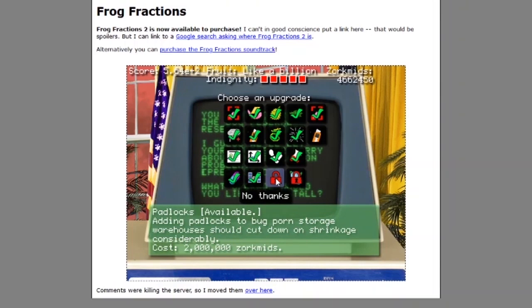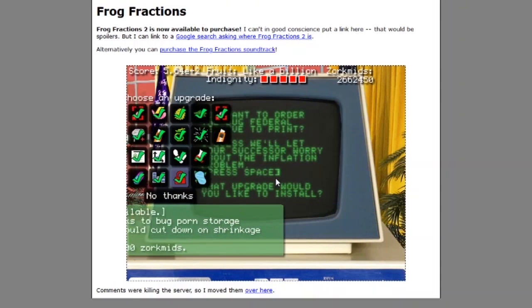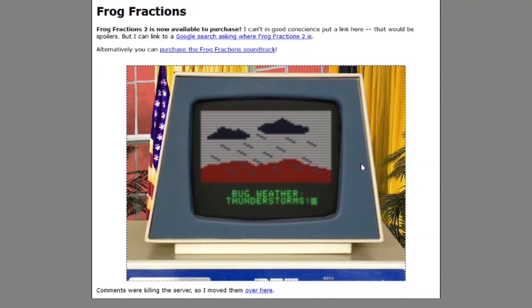Adding padlocks to bug porn storage warehouses should cut down on shrinkage considerably.